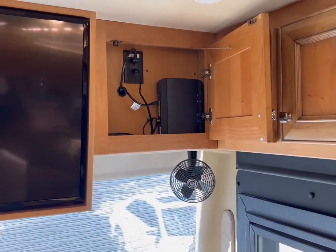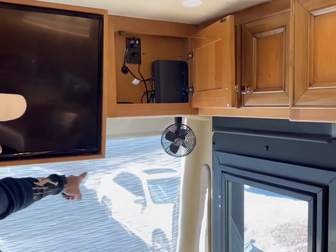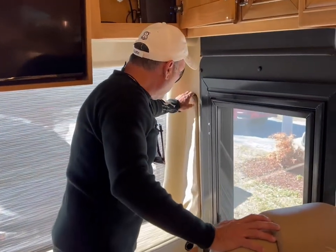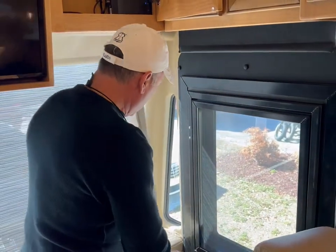So that's a new Wi-Fi that connects. We got fans that if you wanna just circulate the oxygen or the air, you can do that as well. This here, we keep it covered, but when you're driving, you can take that out so you can visualize.